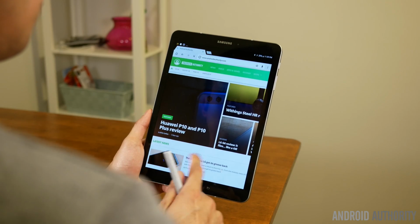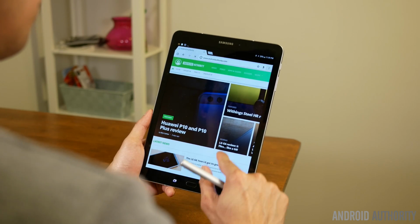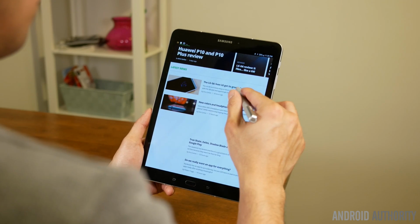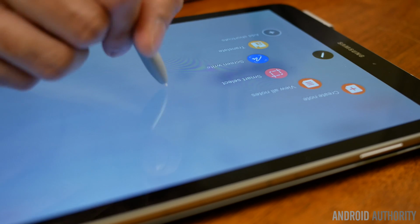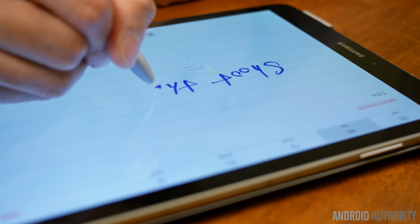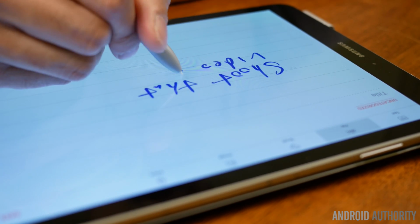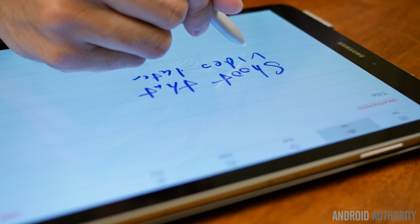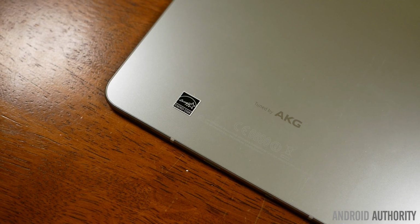It's quite clear that the Tab S3 is largely competing against the iPad Pro. From a price standpoint, it undercuts its rival with its starting price of $600 with 32GB of internal storage, which of course can be supplemented with a microSD card. And that price includes the S Pen, whereas with the iPad Pro, it's an additional $100 cost. So when it comes to price, Samsung definitely has the advantage. But that's where it ends.